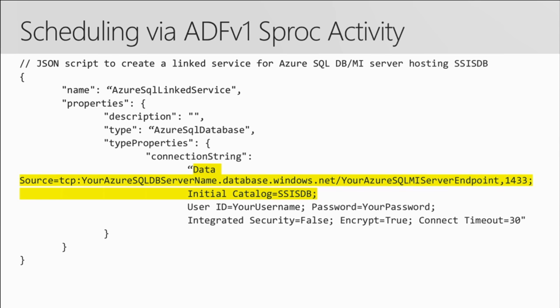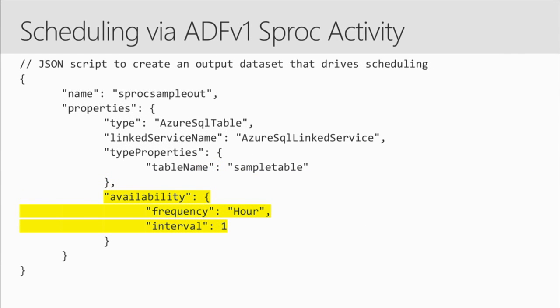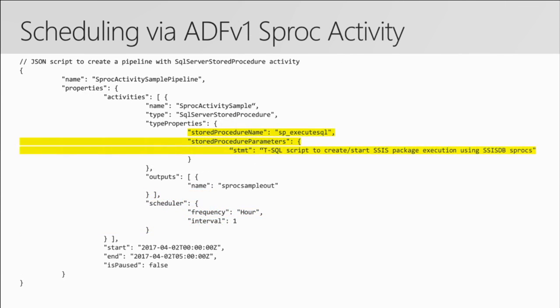You can see there the source for this linked service will be your SQL DB server name, .database.windows.net, or your Managed Instance server endpoint. That's the script to set up a dataset that drives the scheduling of your package execution. And that is the script to set up a pipeline with a SQL Server stored proc activity.